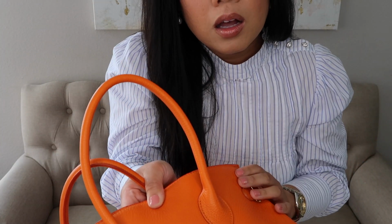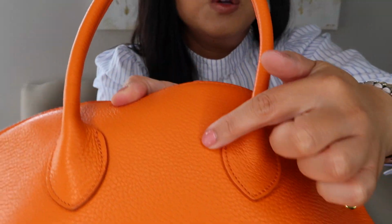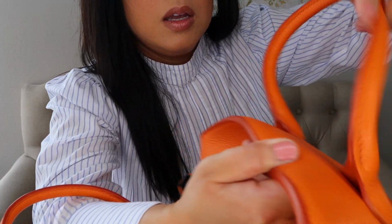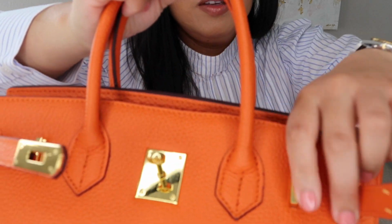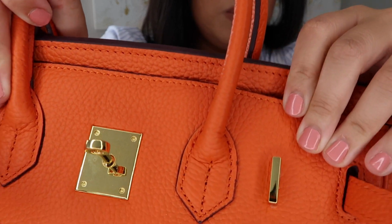And that was sort of an issue I had with the Teddy Blake bags. So it's the same thing on the back. It's only stitched at the bottom and the top is pretty much left open. But the Ainifeel's straps look like they're more securely sewn onto the bag.